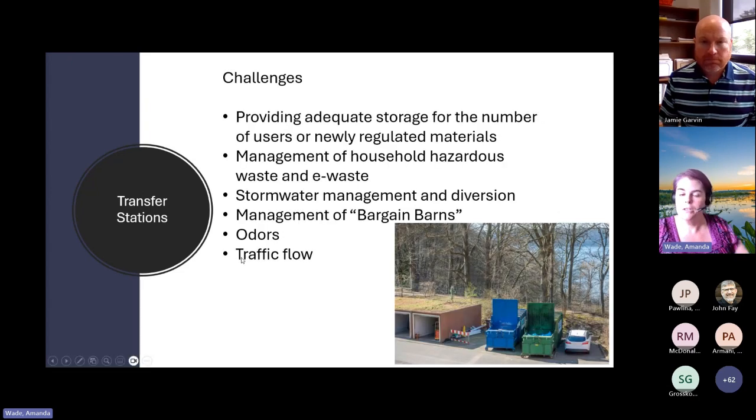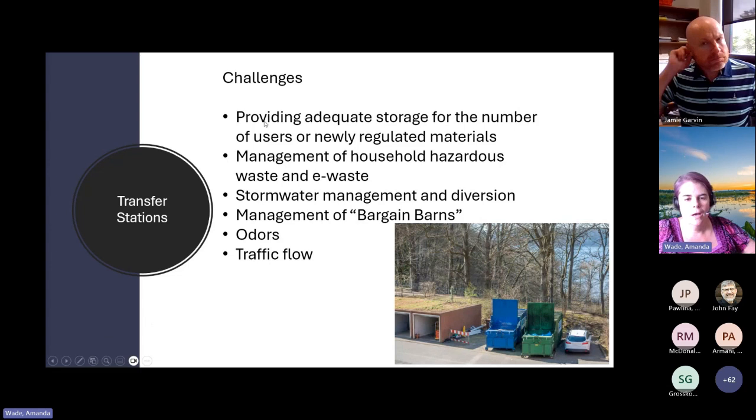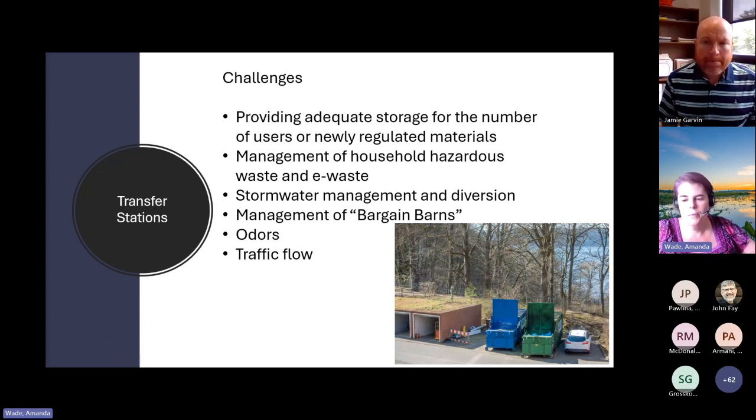So some of the challenges around our transfer station are providing adequate storage for the users and being able to somewhat predict growth within your municipality, as well as what materials we may see in the future that need to be separated. So you may see newly regulated materials or new waste streams, like e-waste, for example, that need to be handled separately, or a new material that may have a new recycling goal that you want to keep separate. Early on, we would have very basic paper separation, plastic separation, glass separation.